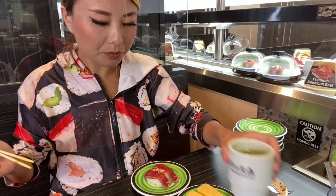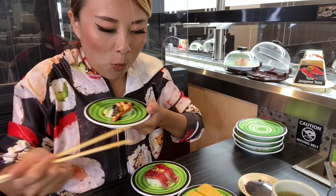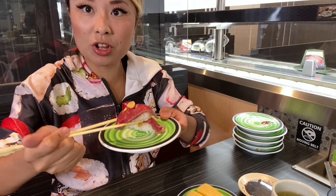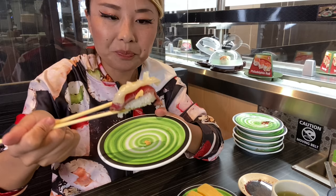Oh, and I love these. I love unagi so much. And look at the texture of this fish. Yo, that just melts. Oh, let's try the beef. Look at that. Oh, man. That's some good beef on sushi.